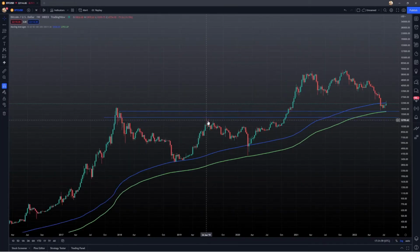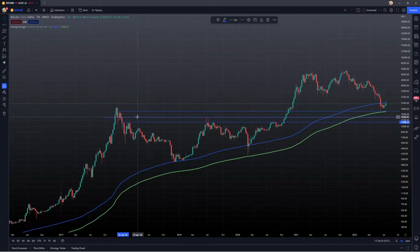So we can see this rejection here with this massive wick all the way up to the $14,000 level as a huge resistance point. And then finally, if all of those levels are breached, if we go lower than that, my final level of accumulation is going to be at the $12,000 area. Now, the $12,000 area has historically been a significant level of resistance during the last cycle.